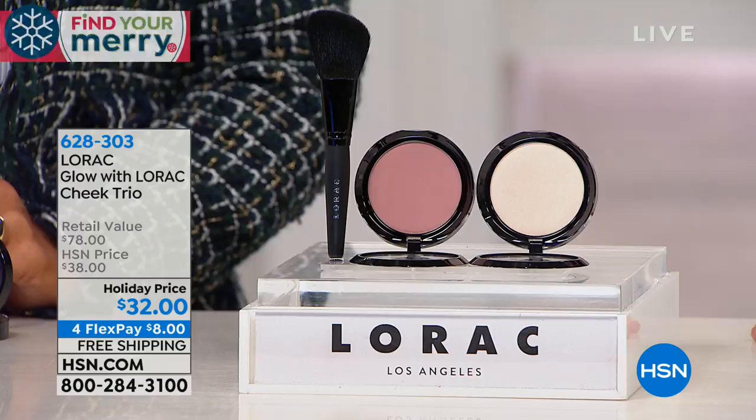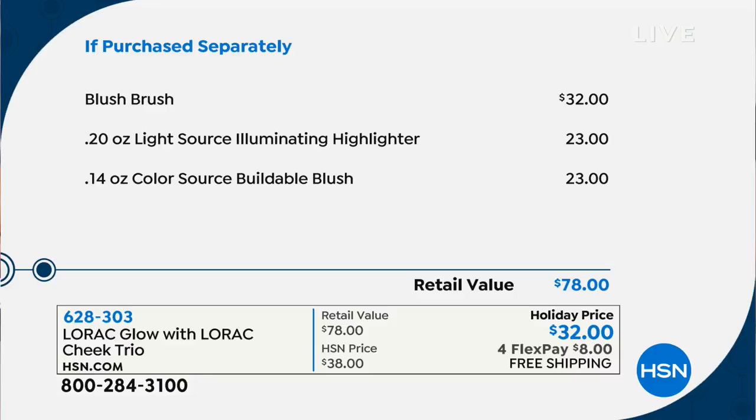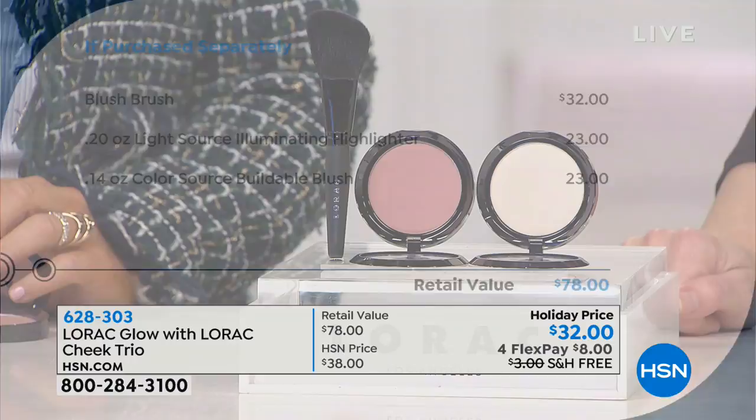We'll show you right here. If you shop Lorac at counter, the blush brush is $32. The illuminating highlighter is $23. You're getting that for free. The buildable blush is $23. You're getting that for free. It's a $78 value that we're shipping to you for free, and just put it on any credit card, interest free for $8. Okay, talk to us about each one of these and why they're number ones.